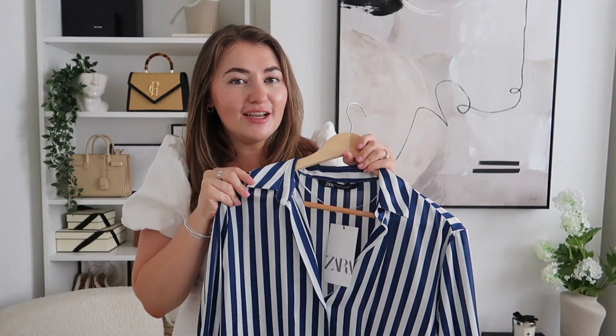Lastly is an item that I feel like I have been missing from my wardrobe for such a long time. And you know what I say when it comes to adding pieces into your wardrobe, you either want to be upgrading, updating, or filling a gap, and this is definitely filling a gap in my wardrobe. It's something I've been looking for such a long time. That is a silky satin blue and white stripe shirt.